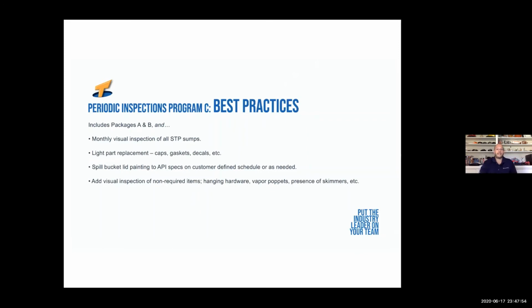Our third package is really our best practices. It includes everything from A and B. Plus, we look at all sumps every month. Some customers just want that peace of mind to know that there are eyes on their sumps on a monthly basis. With this package, we include light part replacement. So sometimes it's decals, caps and gaskets for fill adapters and vapor adapters.